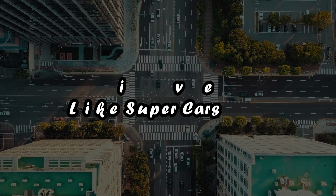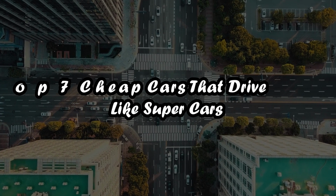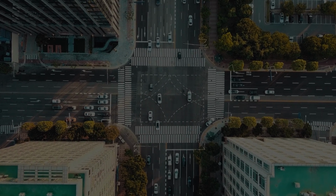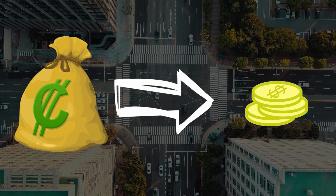Here are the top 7 cheap cars that drive like supercars. Who needs a Ferrari when you could get these cheap options and still cruise or drift? We start with the most expensive and go cheaper down the list.